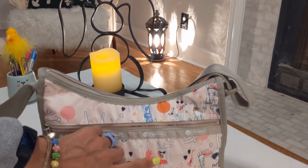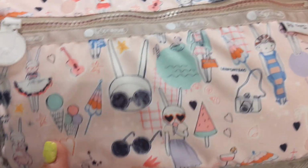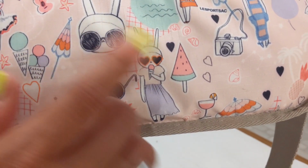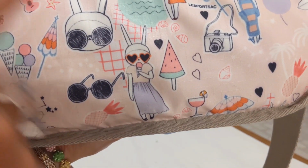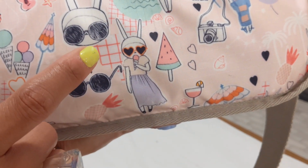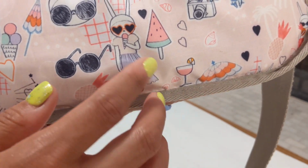This design or this print is in collaboration with Fifi Lapin. And you see the little bunnies? That's Fifi, and she's a little fashionista. She goes around just wearing cute outfits. Love, of course, the colors. Look at all those beautiful colors and all the fruits. I think this was released during the summer, and I am not sure, I think this was 2019 when they had this collaboration. So I know it was during the summer.